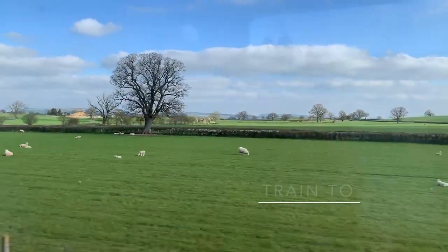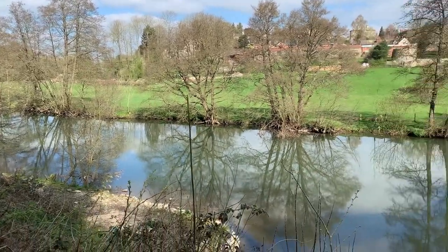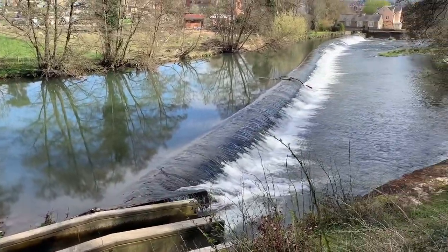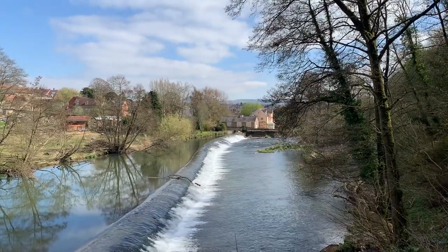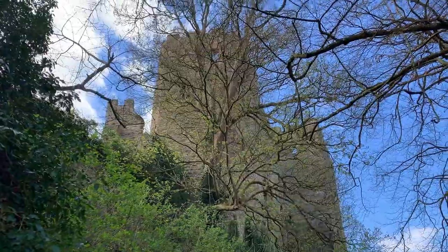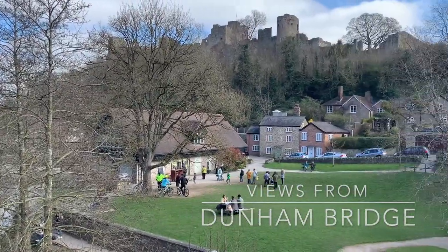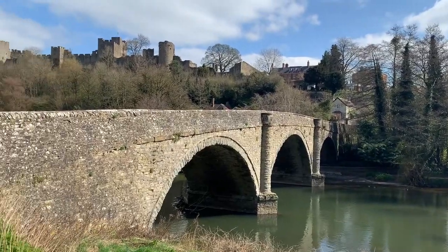Once we arrived in Ludlow by train, we enjoyed walking around the perimeter of the city. Finally, we made our way south to Ludlow Castle. You can get nice views of the castle if you go to Dinham Bridge. This is a really nice photo spot as well, particularly if you're there on a sunny day like we had.